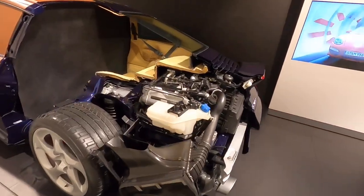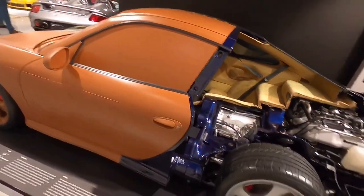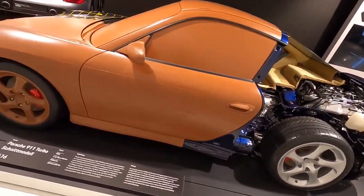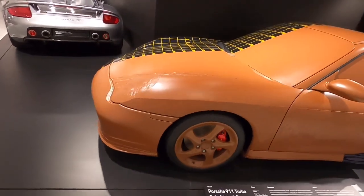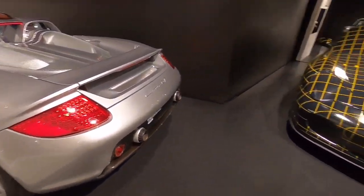996 Turbo. Cut open. And it's made of chocolate. I'm kidding. Oh, it's a Carrera GT.